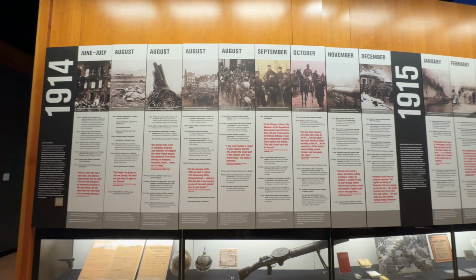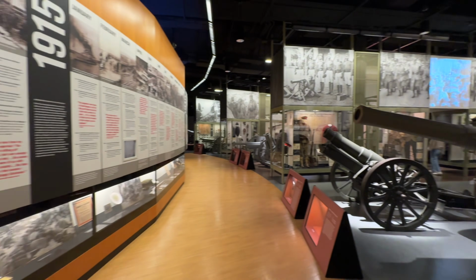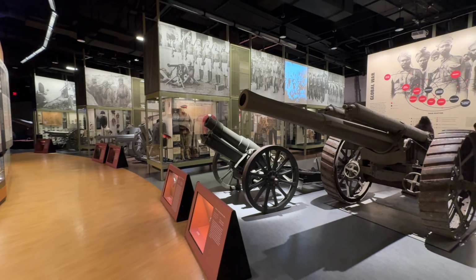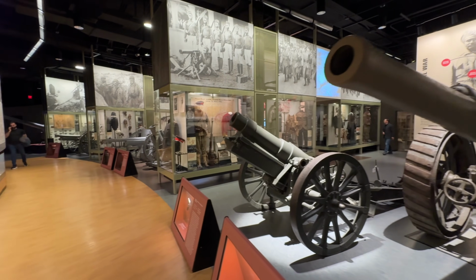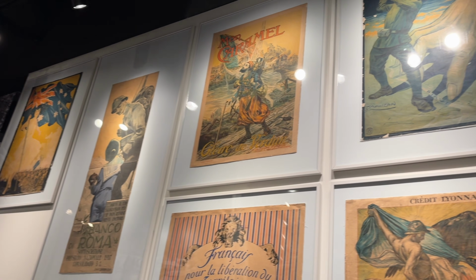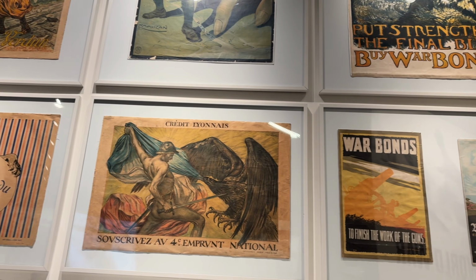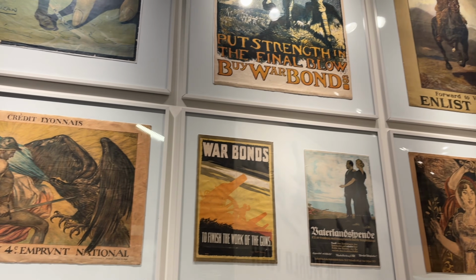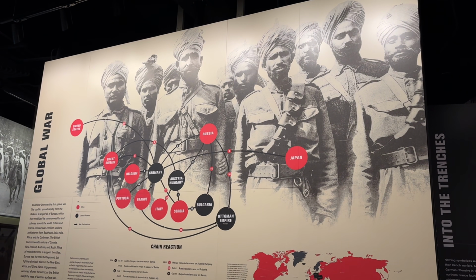There's a great timeline there of the war in the early years as you start to explore around. The museum focuses on global events from the causes of the war before 1914 through the 1918 armistice to the 1919 Paris Peace Conference. The museum includes more than 350,000 items, making it one of the largest World War I collections in the entire world.